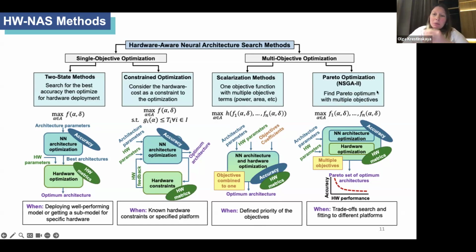And Pareto-based optimization would give us the Pareto front, the trade-off. Quite often it is between accuracy and hardware performance, or it also can be between energy and latency, or latency and on-chip area, and so on.